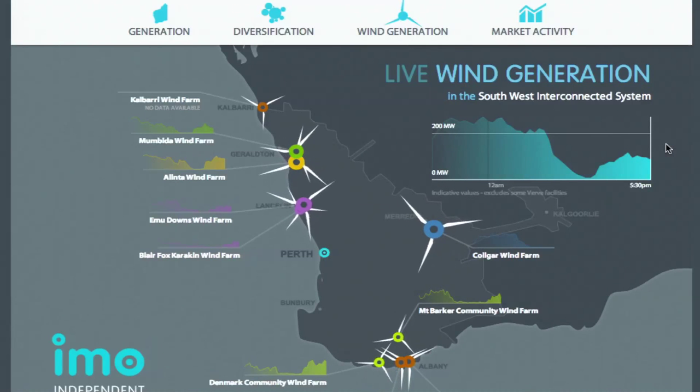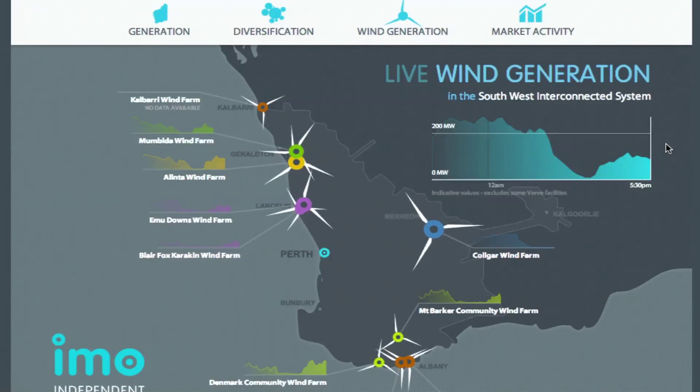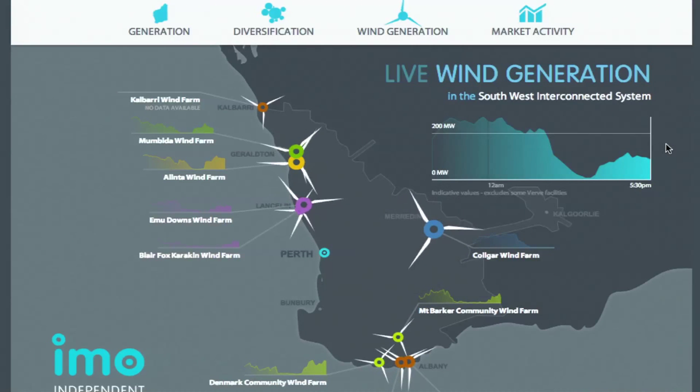Again, this is powered by live data, updated at the end of every trading interval. What you can see are different turbines representing each of the wind generating facilities in the network. The speed they're rotating indicates how much they're currently generating, so the faster they're spinning, the more they're generating. The radius of the turbines indicates their capacity. You can see Colgar in the middle is the largest wind farm by capacity, and you can quickly make a visual comparison between them.